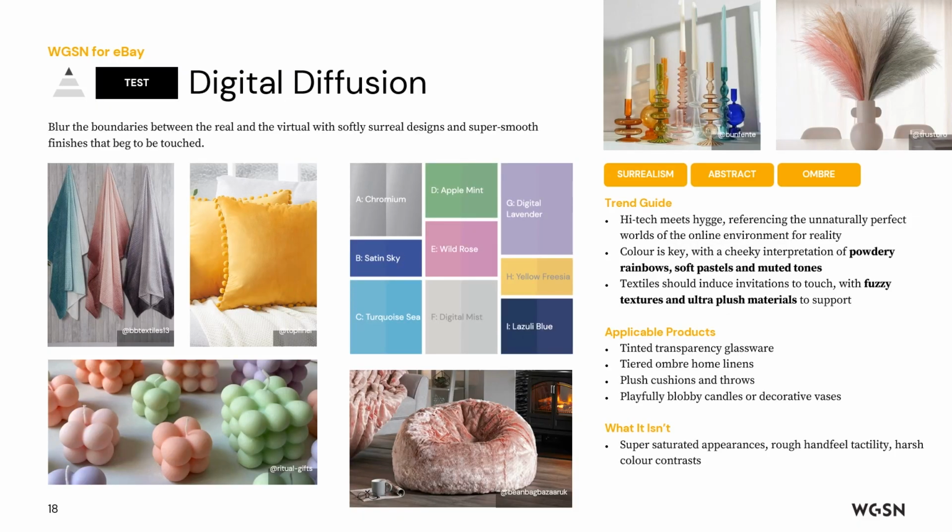Of course, we can't ignore the metaverse is really coming into everyday language, and that influence of the digital is really going to be impacting the interior space. So thinking about high tech meeting that soft side, referencing the unnaturally perfect, really going to marry together those online environments. Colour is really key here with a more cheeky interpretation of those powdery rainbows coming through, the soft pastels and also those more muted tones.